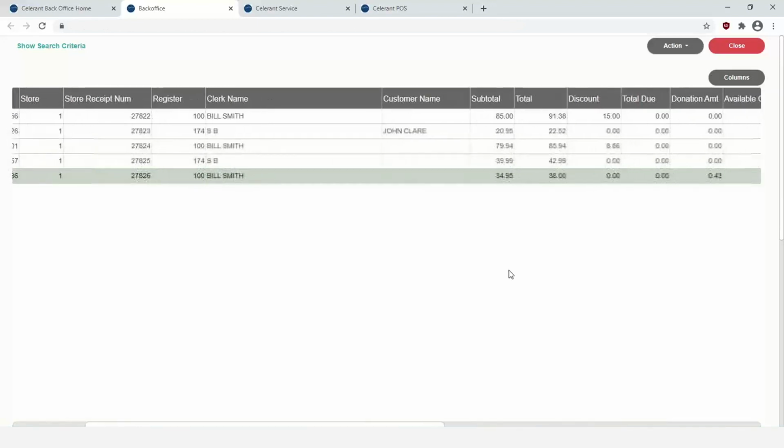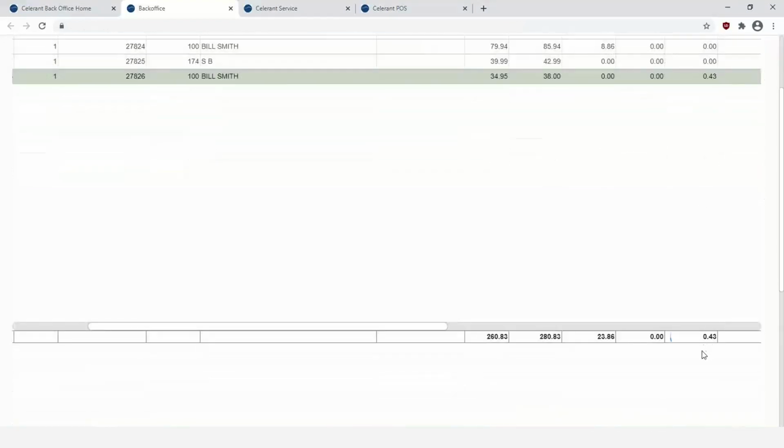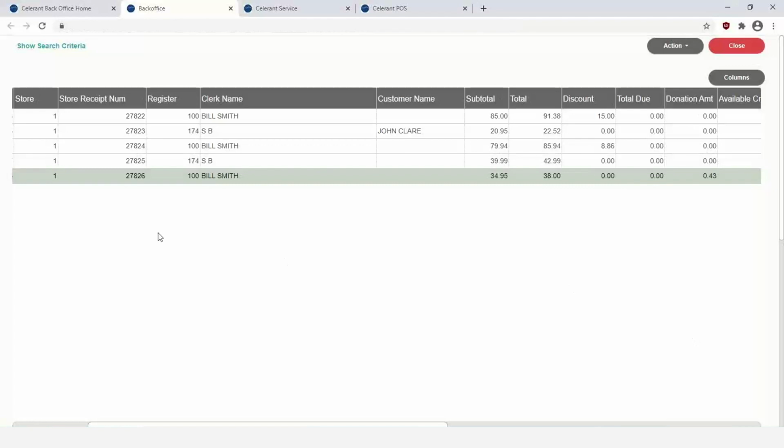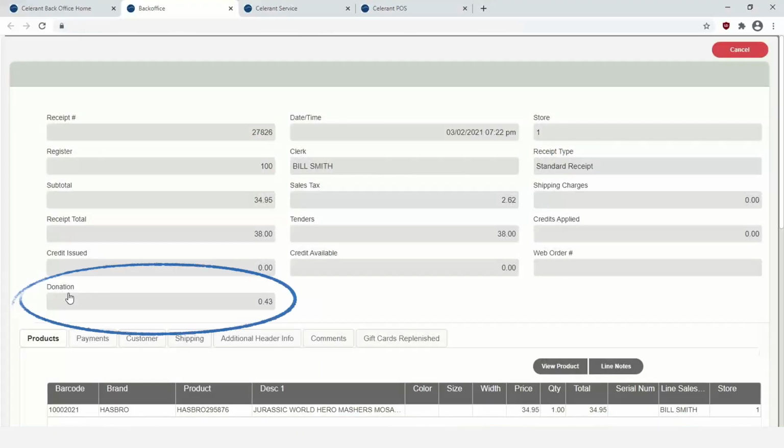So I can scroll to the right, and what you'll see here is the donation column. Or if I go down to the bottom, I'll see the total here at the bottom as well. This tells me that as of today, right now, I've had 43 cents in donations. The other thing you can do is look at the receipt, and you'll be able to also see that there was a donation of 43 cents in this transaction.